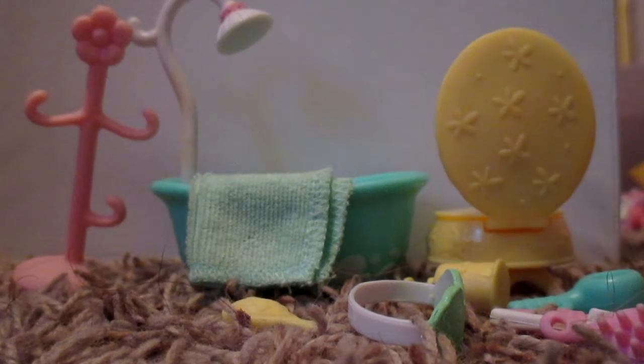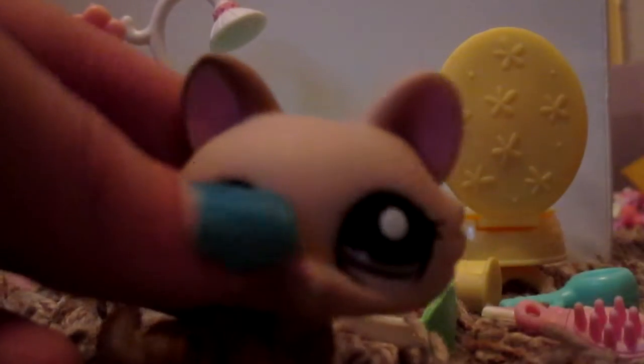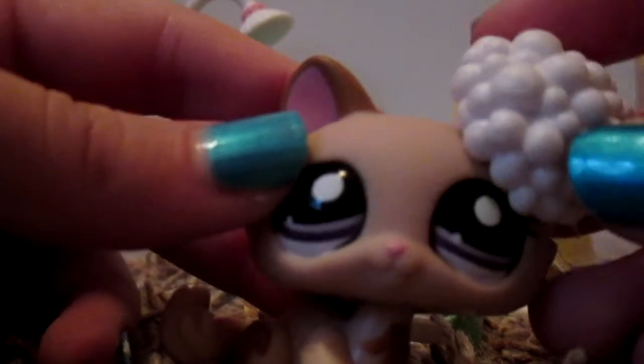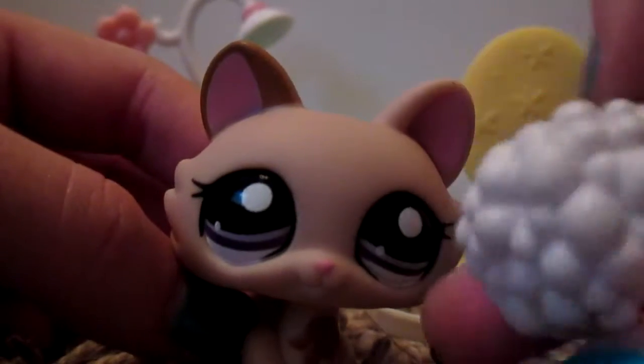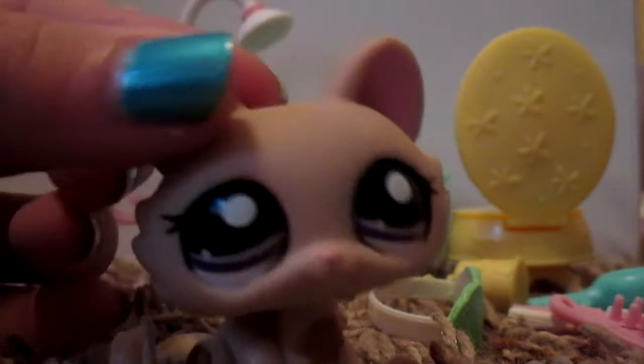And the next two accessories I'm going to put on the pets. So this one's already on the pet, but this one's not, so yeah. Anyways, the first pet has these little bubbles that are removable. And this is 1,444. It comes on the pet with bubbles. Not bubbles, guys. Soap bubbles and conditioner stuff. So yeah, and she's really cute.